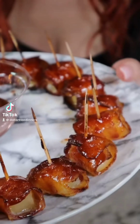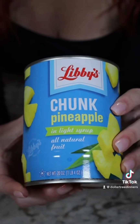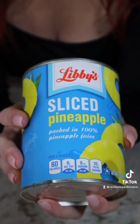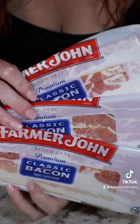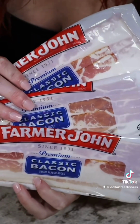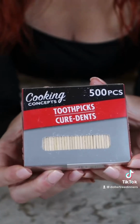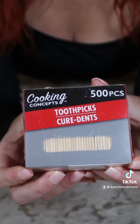If you need a budget-friendly but impressive appetizer to bring to any holiday party this season, these 3-ingredient bacon-wrapped pineapple skewers are the perfect addition. All you need is a can of pineapple chunks, or you can get the slices and cut them yourself. Bacon, I use 3 packages with 4 slices in each package, but we'll talk more about that later. And lastly, barbecue sauce, any flavor you like. You'll also need toothpicks, which you can grab at Dollar Tree if you don't already have them.